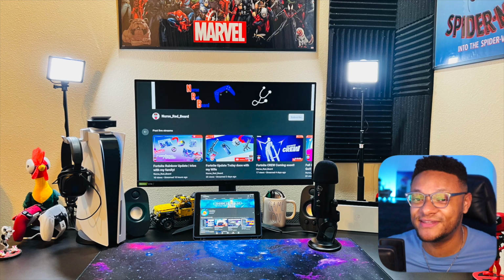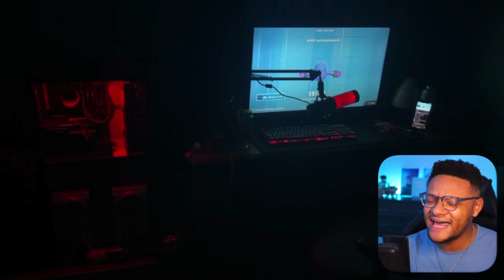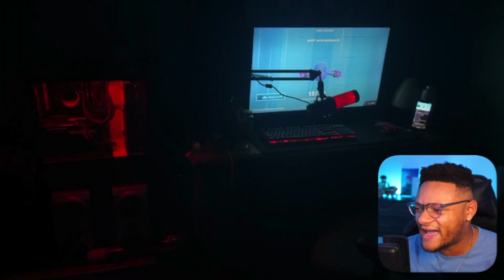This is like the perfect example of a great gaming setup that is non-RGB. The next setup is from a fun production, and we can see that he's kind of going for the red RGB effect. We see it in the computer tower. I see it in the keyboard. And we also see it in the HyperX microphone.